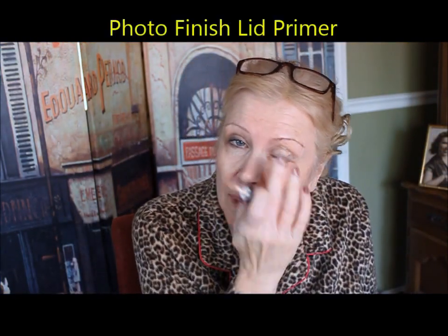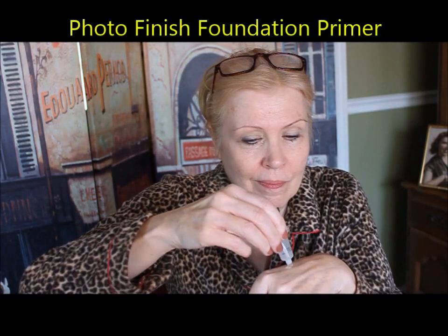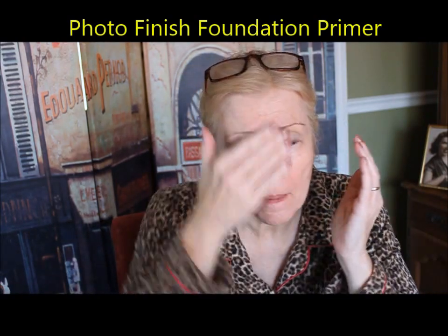Okay, here's the whirlwind tour of Smashbox Cosmetics, starting off with the Photo Finish Lid Primer. That's a really nice texture to this, and it's also opaque, so it covers over a lot of ills, discolorations and such, and it's very good over my wrinkly lids. This is the Photo Finish Foundation Primer, and I've heard people say that it's a lot like the Monistat Chafing Gel, but it is not.